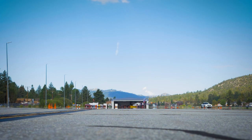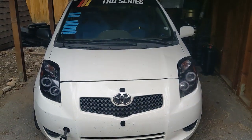This is an active airport at the top of a mountain in Southern California. And this weekend, people are going to be racing cars up here. I have a car I'm bringing, my 2007 Toyota Yaris. All right, autocross in the mountains. Let's do it.